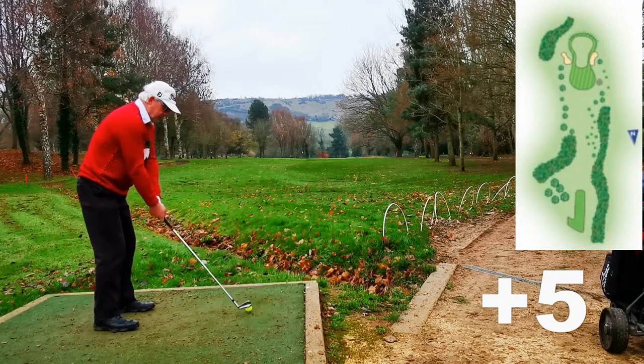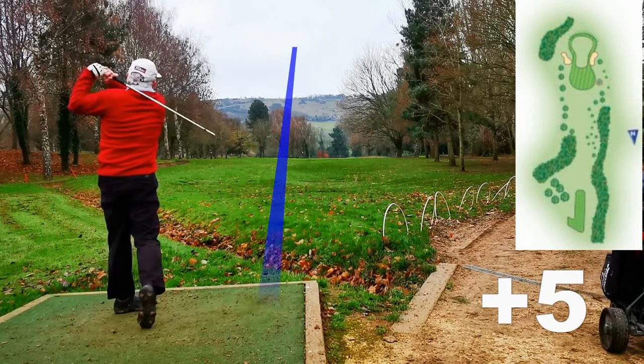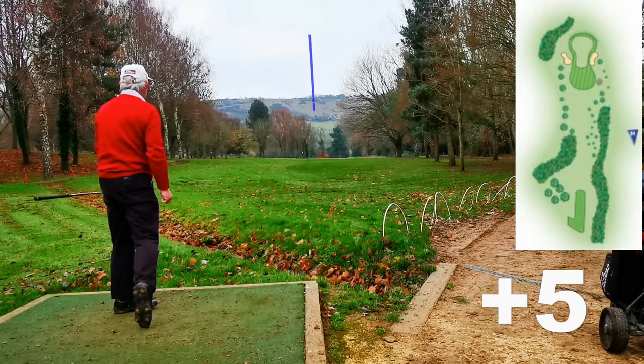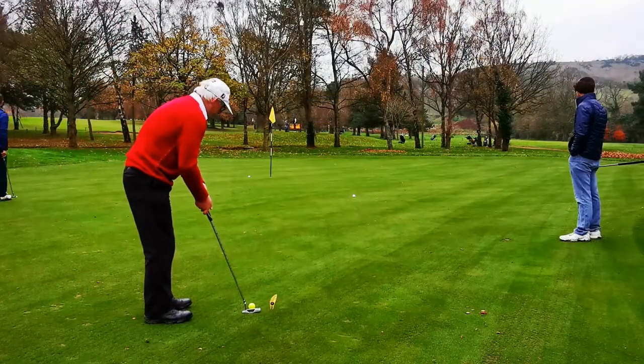Number 7 is forward. It's playing about 147 and it's up the hill. Again, my tee peg I'm using there is too long, so I've popped it up and come up a little short of where I wanted to be.